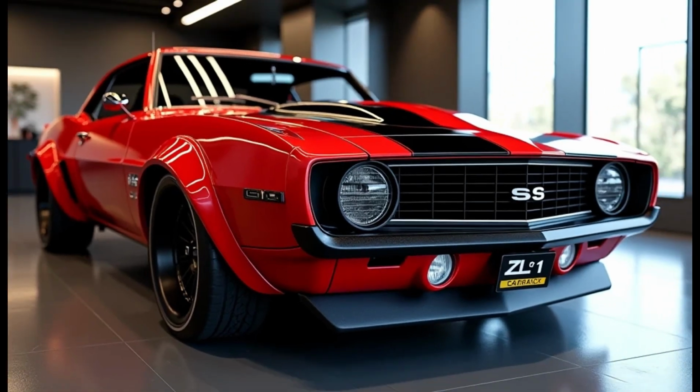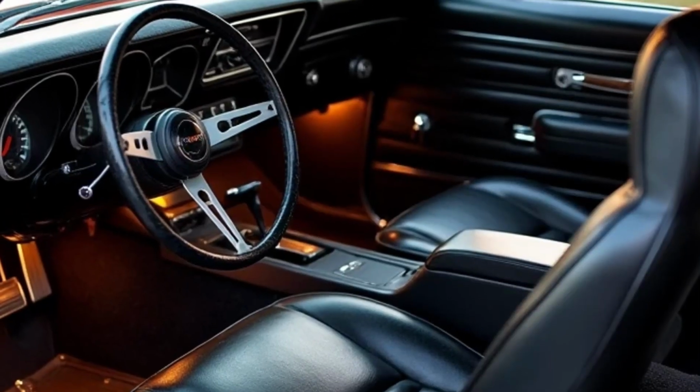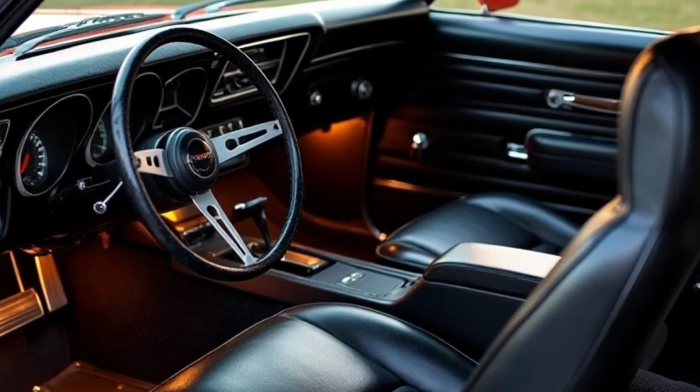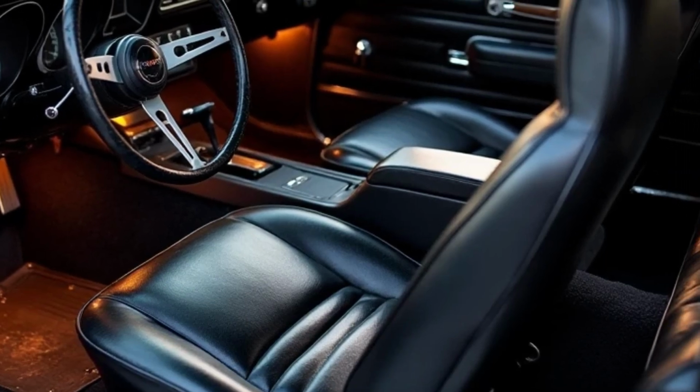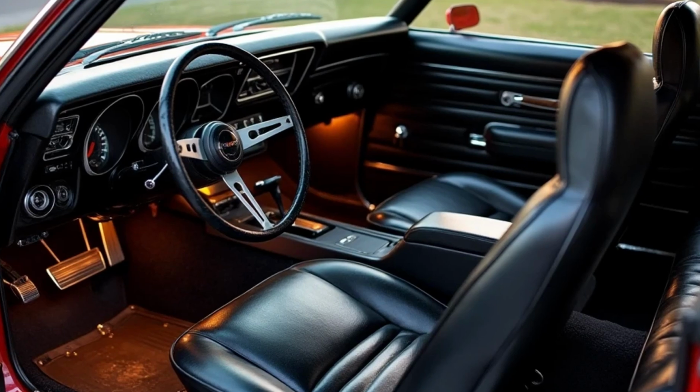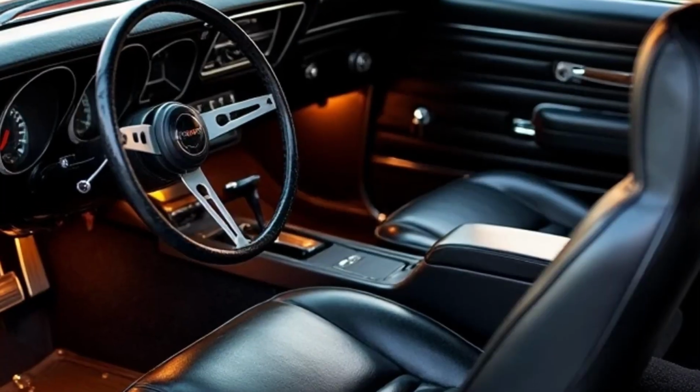Inside, the car was pure business. No fancy luxury touches, just a functional, driver-focused layout with bucket seats, a simple dash, and performance gauges. This was a purpose-built car, and the lack of unnecessary features kept the weight down even further.